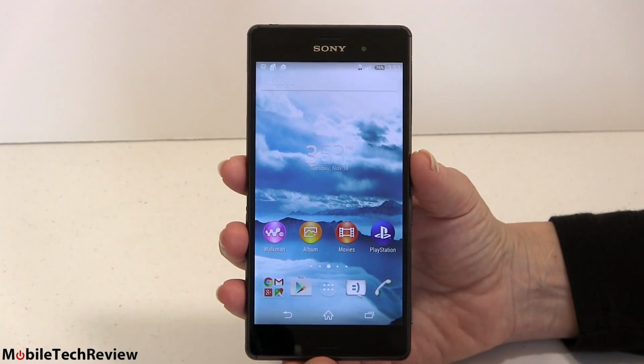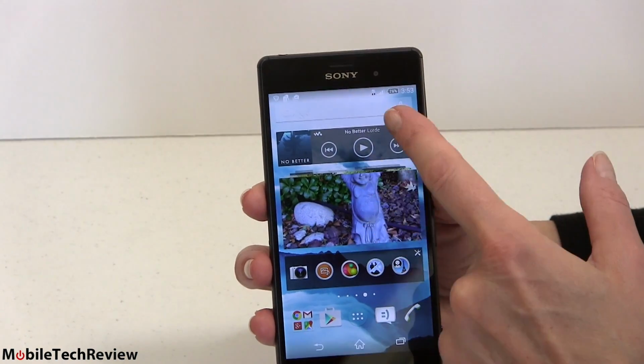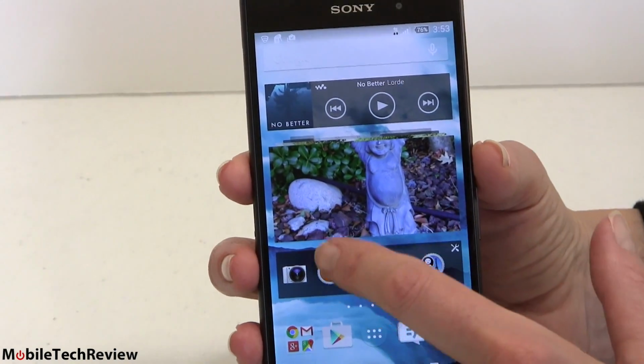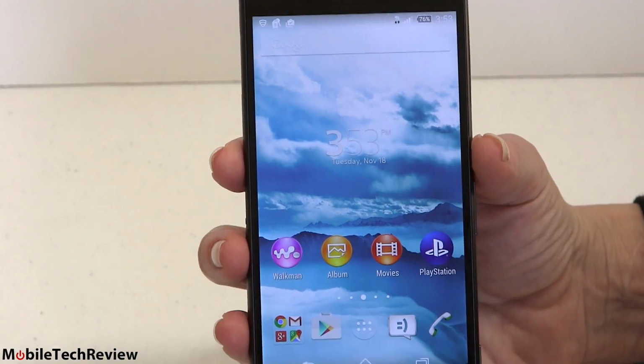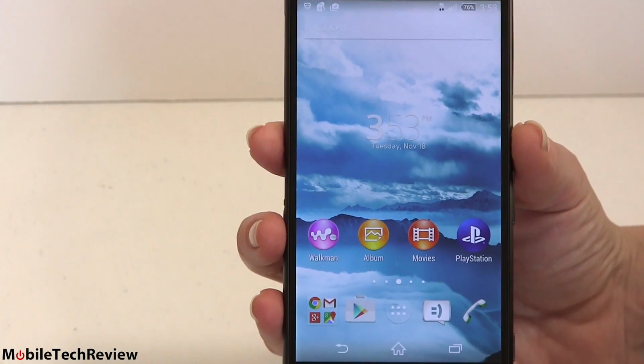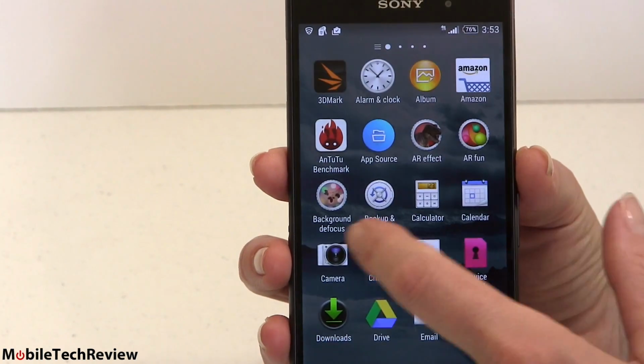In terms of software, it's Sony's usual UI, which may be looking a little bit dated right there. We get our music player control widget. They have the photo widget right there. Some more photography-oriented widgets, since this has a pretty good camera on it. But it's Android 4.4 KitKat. It will get the upgrade to 5.0 Lollipop. And I still actually enjoy some of their customizations.